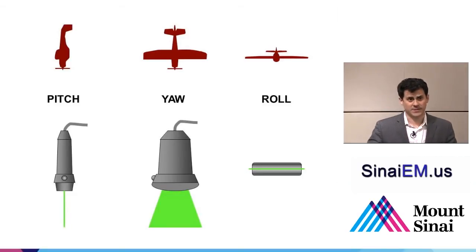So if you've seen Top Gun as many times as I have, you've seen Maverick do all 3 of these things simultaneously, but that's because he's the best there is.